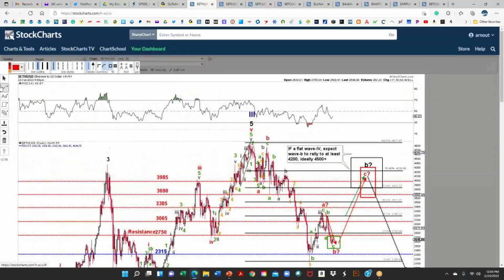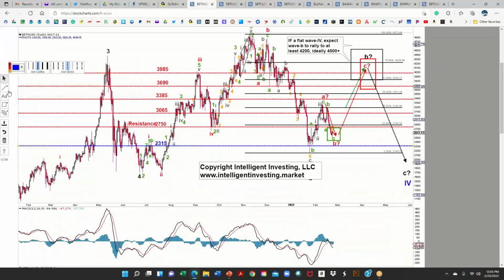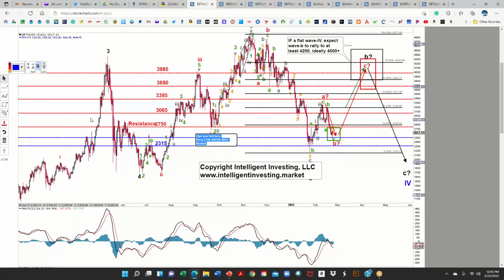Can we define another support level, maybe something intermediate? Let's have a look. If we can find something here, I would say probably somewhere around here. Okay, so this is 25.05. This is also support, 25.05. So if we go below 25.05, we can visit 23.15.